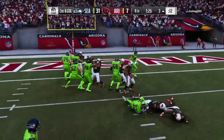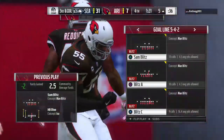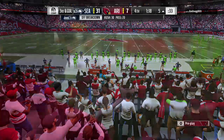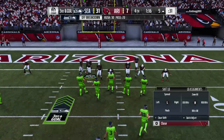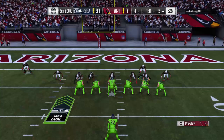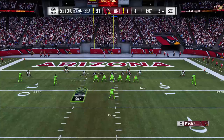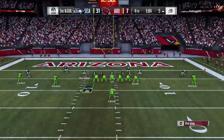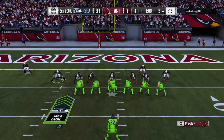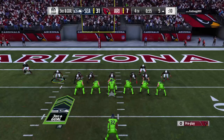He'll get it up the middle, and maybe a measure of revenge there. He's had his way in this one, but this time they get him behind the line. It'll wind up being a loss of 2, and that is going to set up third and goal. Gotta go.